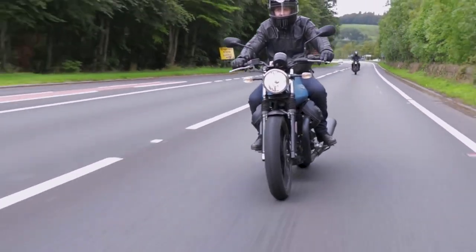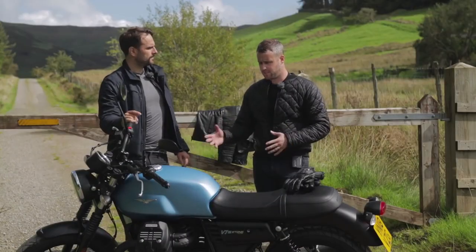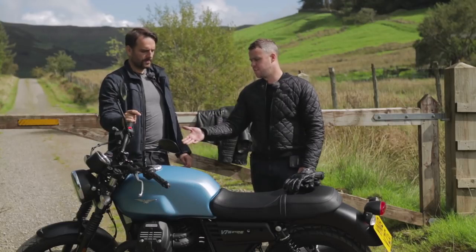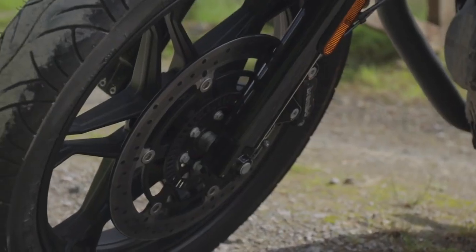It really would. Perhaps it doesn't need that extra power. Perhaps actually all the bits are commensurate with the kind of power that it's got. Obviously, if it did have a load more power, it'd need another brake. We're talking about a single disc brake.